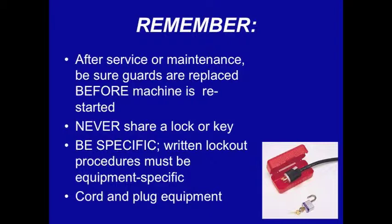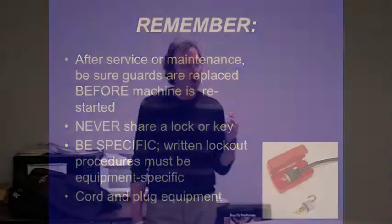The one lock, one key rule should be followed absolutely, which means if there are multiple individuals who are authorized to lock out equipment, they should each have their own lock and they should each have just one key. It's acceptable to have an alternate that's kept in a separate space securely by a supervisor, but in terms of the folks who are doing the work, one lock and one key.